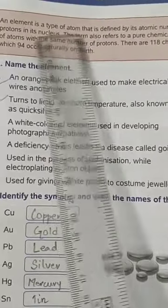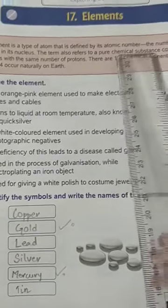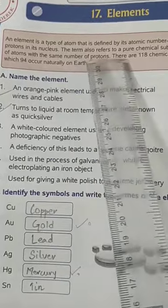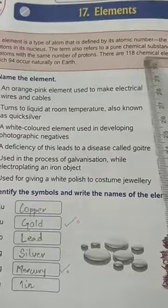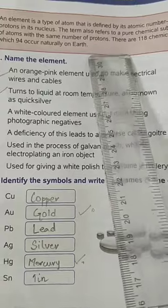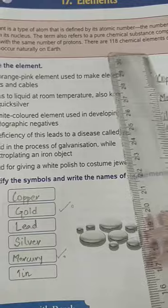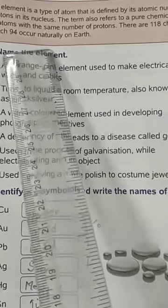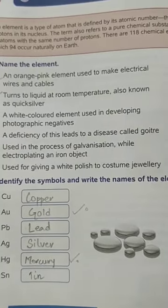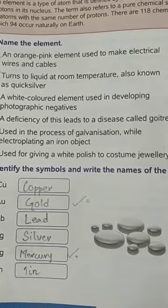What are elements? An element is a type of atom that is defined by its atomic number, the number of protons in its nucleus. The term also refers to a pure chemical substance composed of atoms with the same number of protons. There are 118 chemical elements, out of which 94 occur naturally on Earth. Now some of the elements have been given to you. Now I'll tell you about them.